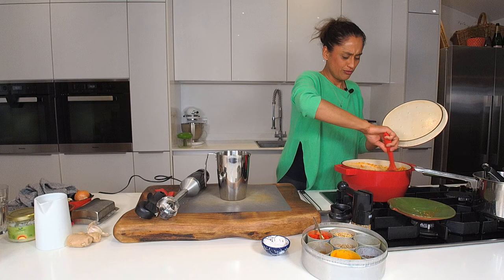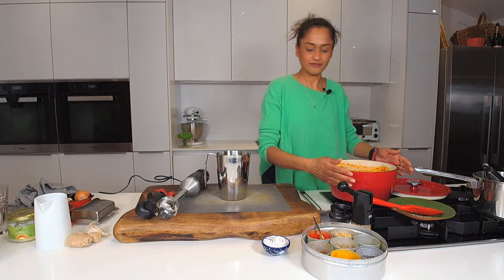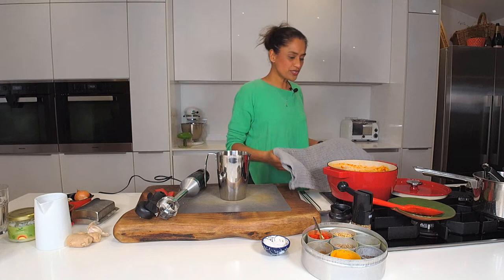Kate said they are from Tooting and they're cooking on an Aga, so the masala's in the oven. Oh, lovely. From Tooting, you're just down the road from me, not far at all.